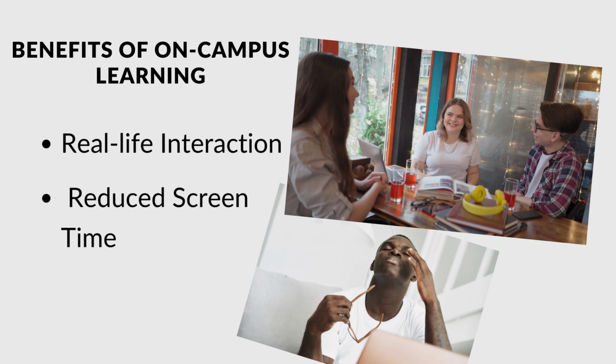Real life interaction. Well, again, we come back to communication. Communication is a life skill, and developing these skills within the classroom setting prepares you for both personal and professional interactions. This is a really important piece as well for those where English is not your first language. Having this real life interaction can really help you to improve your English skills and therefore be able to really excel at a job interview. Another huge benefit is reduced screen time. Oh, that's a beautiful thing. We spend so much time on our screens that coming to the classroom can offer you a refreshing break from that constant digital interaction and give you a more holistic learning experience.